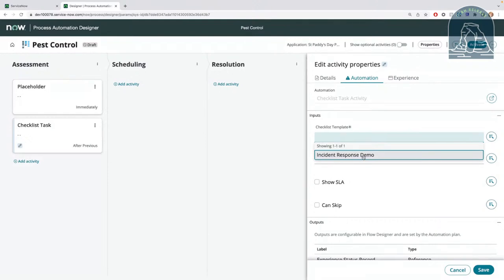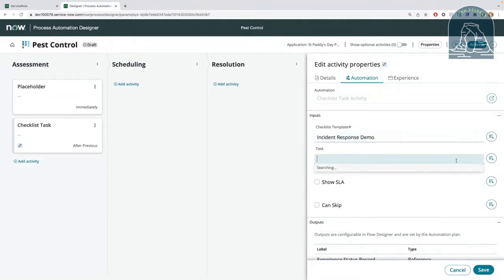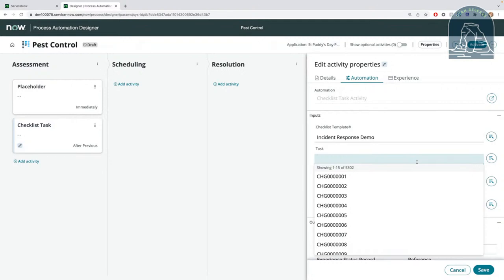Instant response demo? Sure, why not? That has everything to do with rats invading your home. Yeah, probably.